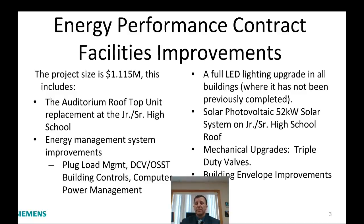We'll also have built into this solar photovoltaic panels producing about 52 kilowatts of electricity, which isn't a lot, but within the solar system to be located on the junior senior high school roof. So this will be incorporated into a little bit of savings, not a significant amount, but also incorporated into the science, technology, engineering, and math curriculum within the school's programs. So it'll also be a nice educational tool for students and environmentally conscious of energy use.